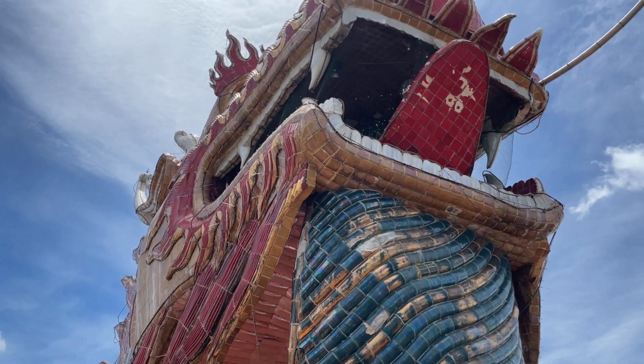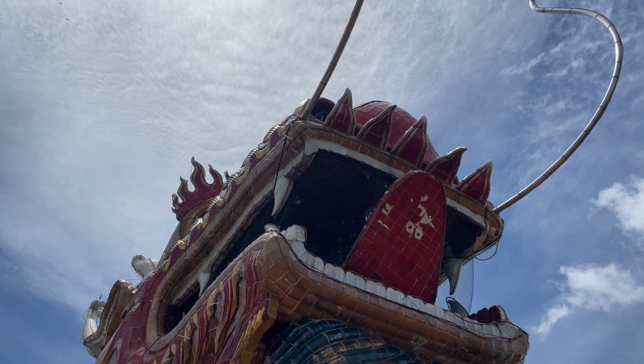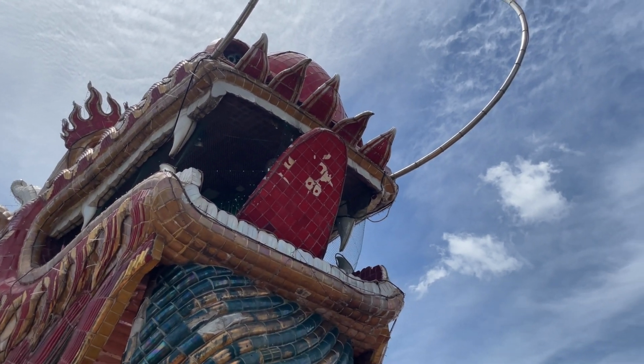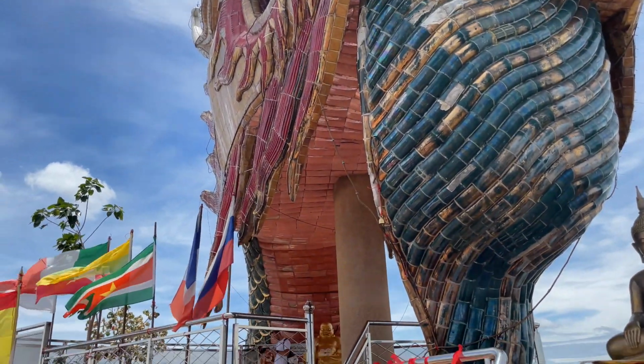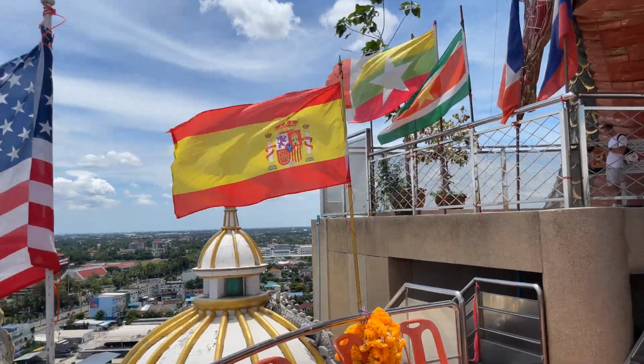This is as good a look as you can get of the dragon's mouth. This is his tongue and his teeth right here. Yeah, that's pretty cool. Okay, let's go down and let's look at the turtle and that big Buddha and whatever else we see down there.